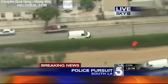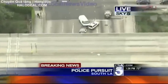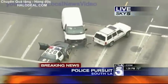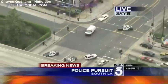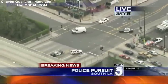So just to give you an idea where we are going here, we are northbound on surface streets, just paralleling the 110 freeway on the west side, heading back over towards the original area where this pursuit began. And now he's just collided with a car as well as a Central Division officer of the LAPD here. Now he is backing up. It looks like he is trying to evade arrest here. We will see what he attempts to do.